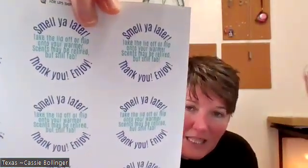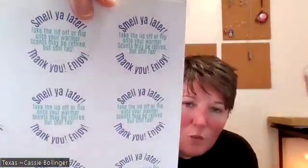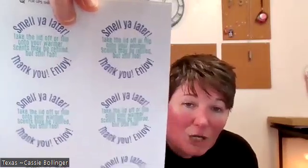I don't ever specify that it's Scentsy. I don't ever specify it's anything else, but that's why I have these. It says, smell you later. Take the lid off or flip onto your warmer. Scents may be retired, but still fab. I'm taking all of the testers that I've had for the last 4 or 5 seasons, and I bagged them up in 3 packs. I didn't bring any in here. I should have thought about that, but I didn't. I'm just utilizing what I have, and then I'm asking them questions.